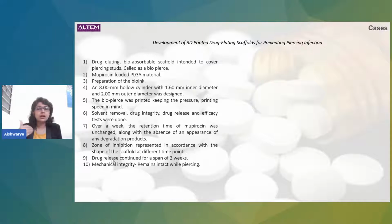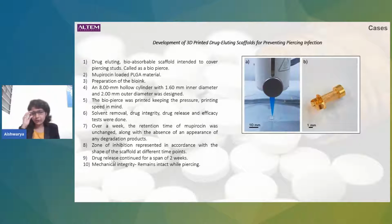And then obviously you need antibiotics and antimicrobial creams, etc., to apply in those sites, because that's the only way you can get rid of this infection which is caused at that site. So this is actually a case wherein they have tried to print a biopierce. So biopierce is nothing but a more gel-like structure which is attached to your pierce stud, whatever stud you have that you're going to apply at that point. That's where they're trying to create another additional coating of a medication to allow proper drug delivery.